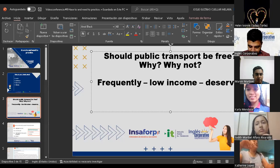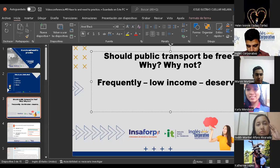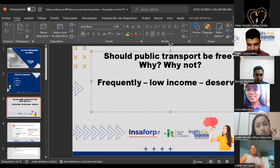Okay. Then we go with Christy. Yes, because there will not be many cars and there will be less traffic. Okay, another point of view. Imagine if the public transport should be free, there is a possibility that people should use the public transportation and not drive cars. Posiblemente pueden dejar los carros porque van a ser gratis. It's a possibility. Okay, now let's listen to Christy.